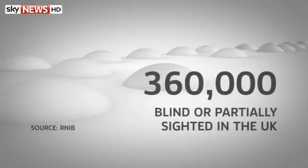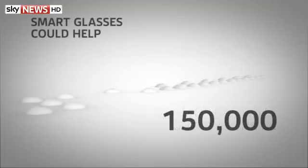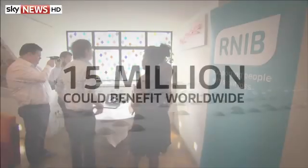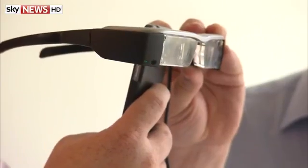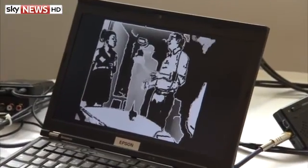Around 360,000 people in Britain are registered blind or partially sighted. The RNIB believes the new smart glasses could help as many as 150,000 of those, and worldwide, around 15 million people could benefit. The project has won £500,000 from the Google Impact Challenge, a competition to develop tech to transform lives. However, the team has a lot of work to do.